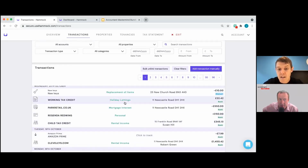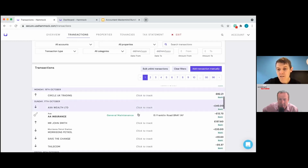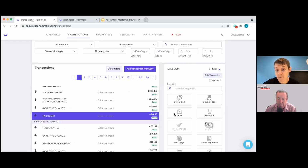And you can see here, these transactions in green, you can already see the category here. You can see which property or tenant they've been linked to on the right-hand side. And then the ones that say click to track, these are ones that actually haven't been tracked yet. It's really simple. Any of these transactions, you just click on it. So you can see here, this is an expense.